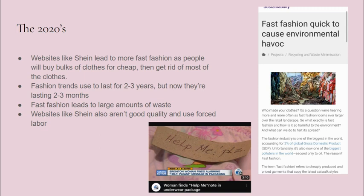But when you buy like 22 shirts and you end up not liking 19 of them, it makes so much waste. Trends used to last for 2 to 3 years, but now they're lasting for like 2 to 3 months, which means people are buying a lot more clothing in a shorter period of time. And they're getting rid of a lot of those clothes, which makes a lot of waste. Shein also isn't even good quality, and they're using child slaves. So, yeah, pick up your slack.